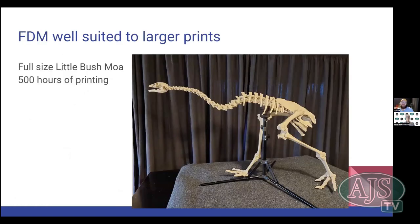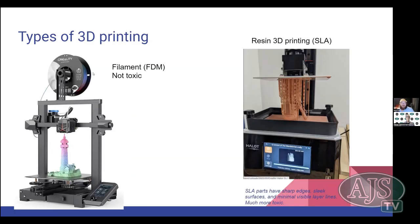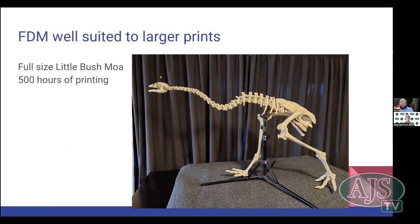So here's my, I've got an FDM printer. I've got the one over here, which is kind of your entry level, your $400 printer, the Creality Ender 3. And I've just finished printing a life-size mower. I've got the head behind me here, but that's the size of the head. So it's quite a big bird.